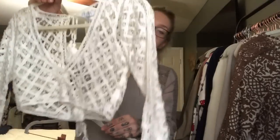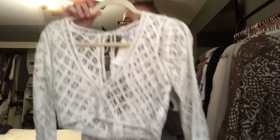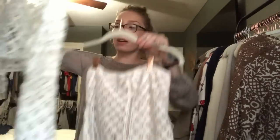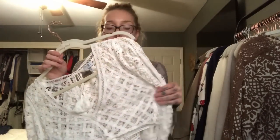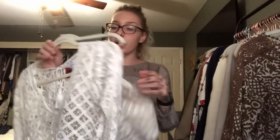This is another Toby new with tags piece. There's a tiny little skirt and a tiny little crop top thing. They had 2 of these. They had a medium and an extra small. I wanted to get the medium, but I could not find the other piece to the medium skirt. I couldn't find the top, so I ended up picking up the extra small set. So we'll see how that does.